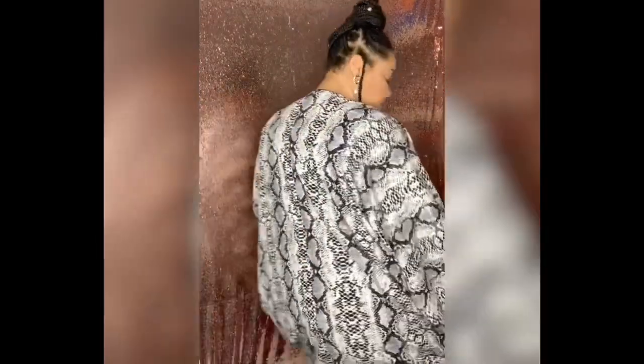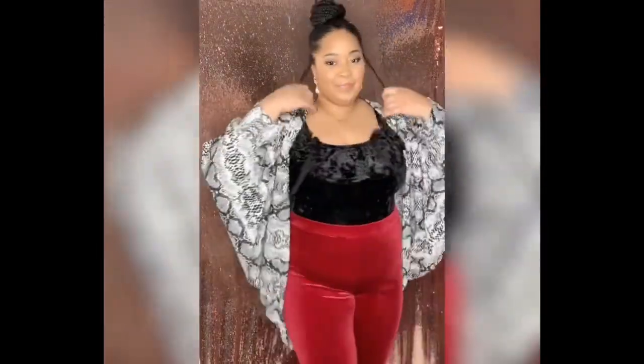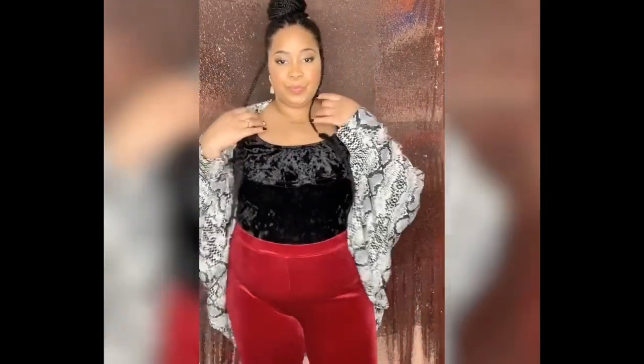Now this next look, I absolutely love the way that I paired it together. This is a very light snakeskin, kind of like a batwing jacket. I got it in a size 2X, and the price for this was $12.72. I just really love this piece. Now these velvet leggings are a must. Super cozy and certainly stretchy, and this is a 1X, and they were $9.33.